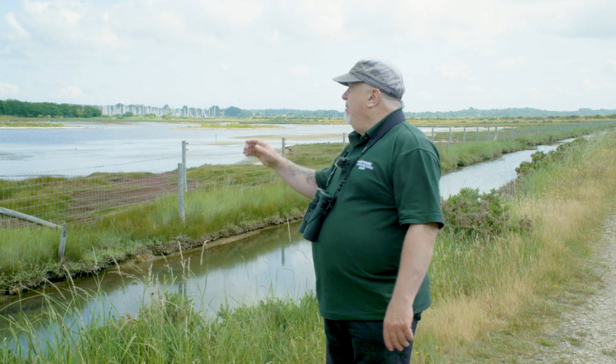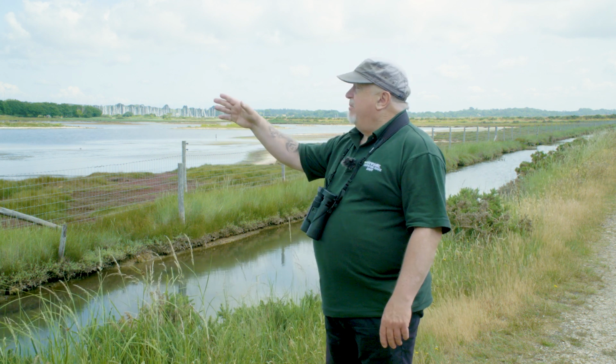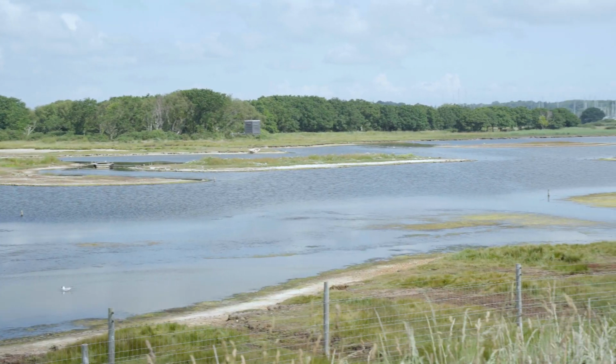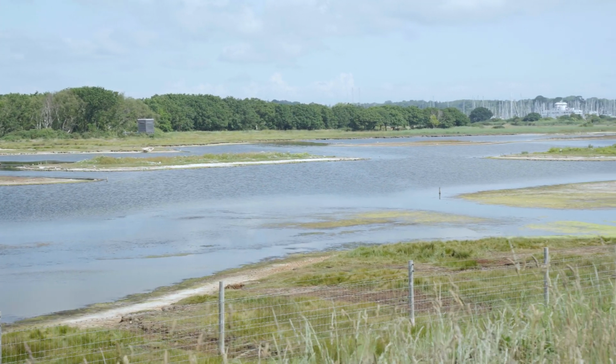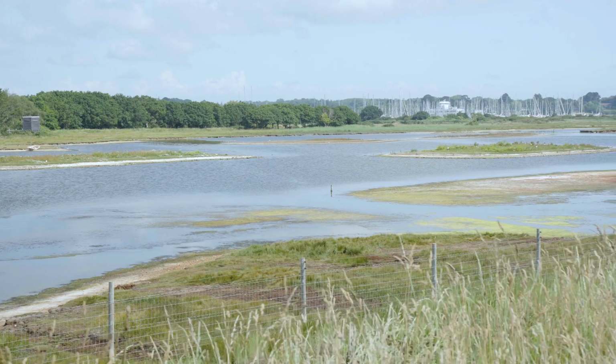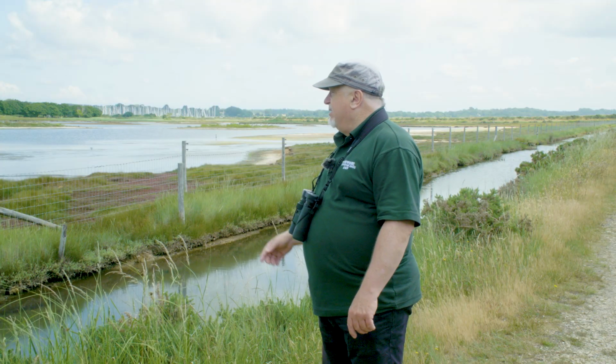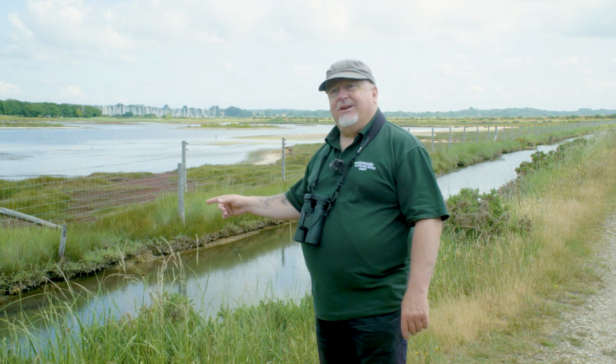Now they get used to people on these bits because, you know, there could be hundreds of thousands of people on this path every year, but there's a big ditch and there's a fence. So you can see birds just over the fence, which is really quite nice. They become what we call habituated because they understand that, well, unless I really go for it, I'm not going to go through that really.